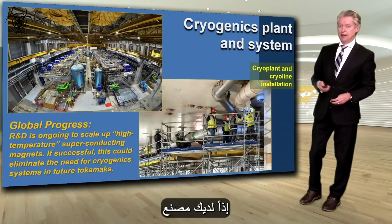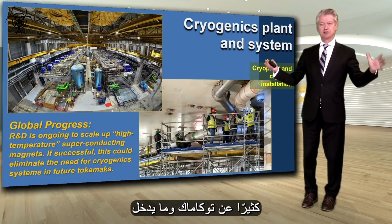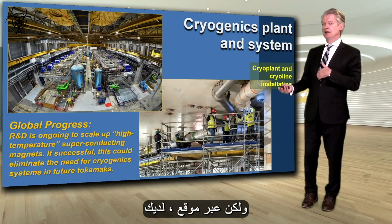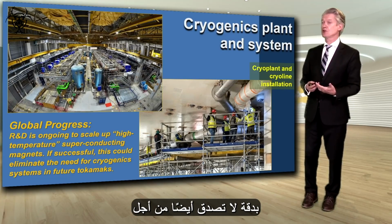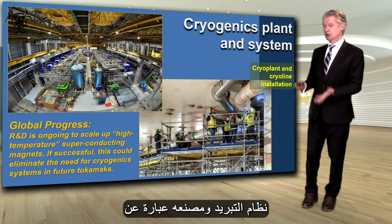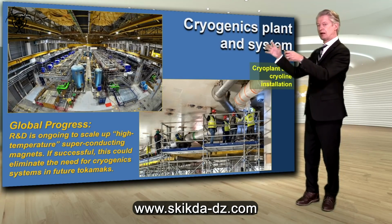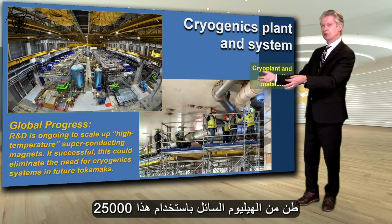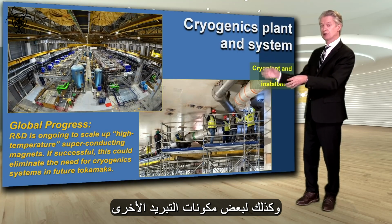So then you have the cryogenics plant and system. We talk a lot about the tokamak and what goes inside. But across the Iter site, you have a lot of engineering going on that is of incredible precision also, in order to make the overall system work. So the cryogenics plant and system is both a physical facility. We will be circulating about 25,000 tons of liquid helium using this, plus quite a large volume of liquid nitrogen as well for some of the other cooling components.